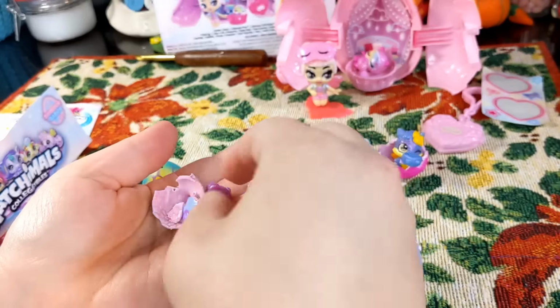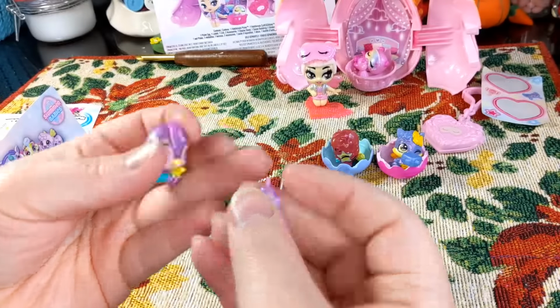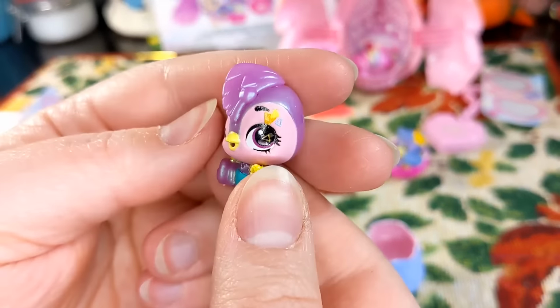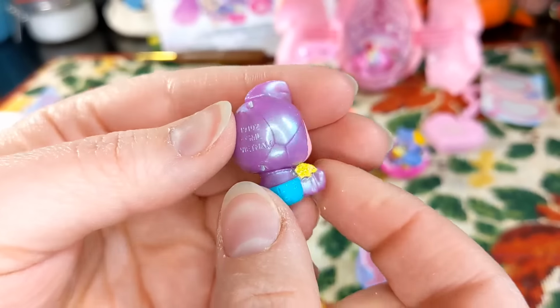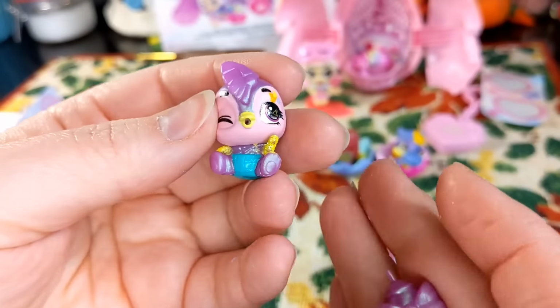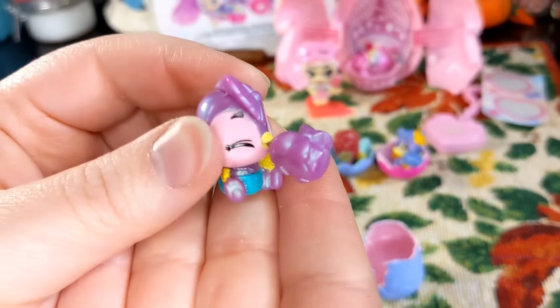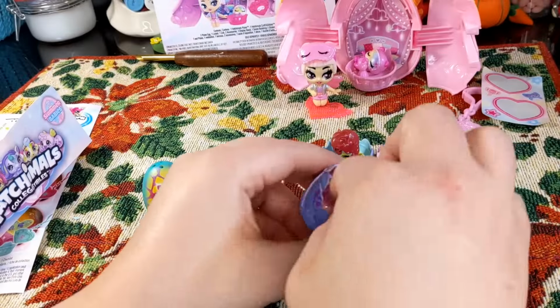Oh, I think I already have you, but you're so cute and I love you. If I get a bunch of extras, I'll probably make little earrings. I think that would be so cute. Look at him. He's like a little rock star. Cool little rock star. Oh, how cute. Get that off.